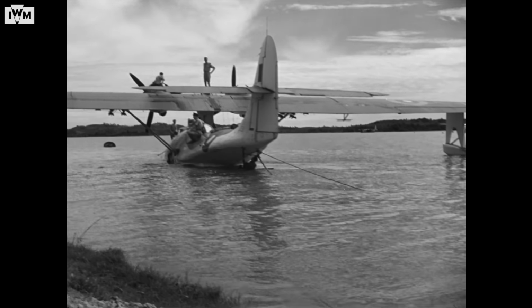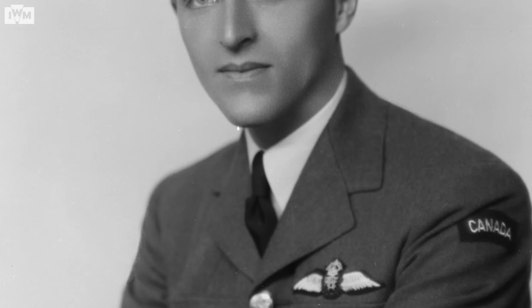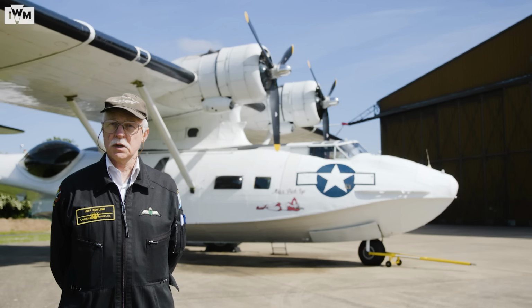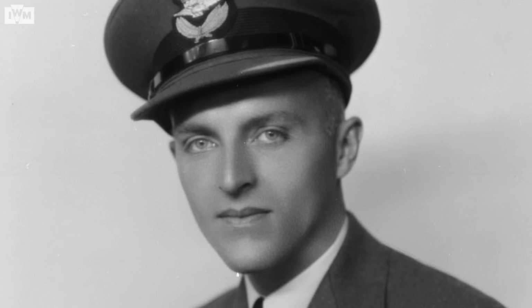There were 2 VCs won by Catalina pilots during the war. The first was won by Flight Lieutenant David Hornell, a Canadian, flying out of Wick in Scotland. The action involved the sinking of a submarine. During the attack, the Catalina was badly shot up. Hornell managed to land the aircraft in the sea. Unfortunately, there was only one dinghy, and therefore the crew had to take turns in the dinghy. And Hornell, despite being rescued, succumbed to hypothermia soon afterwards.